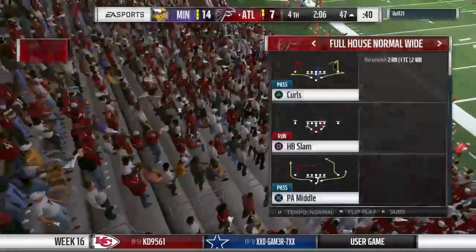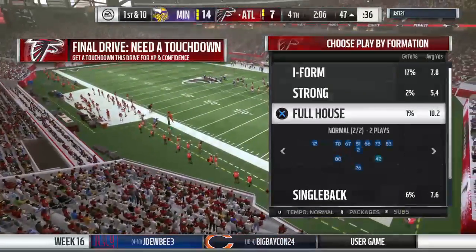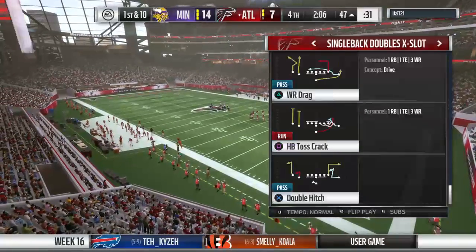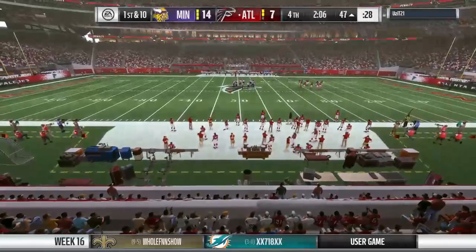So a big roughing the passer penalty, Charles, and of course that's 15 yards. And everyone knows how protected the quarterbacks are. You've got to make sure that when you launch at a quarterback that you're hitting him in the right spot and in the right time.